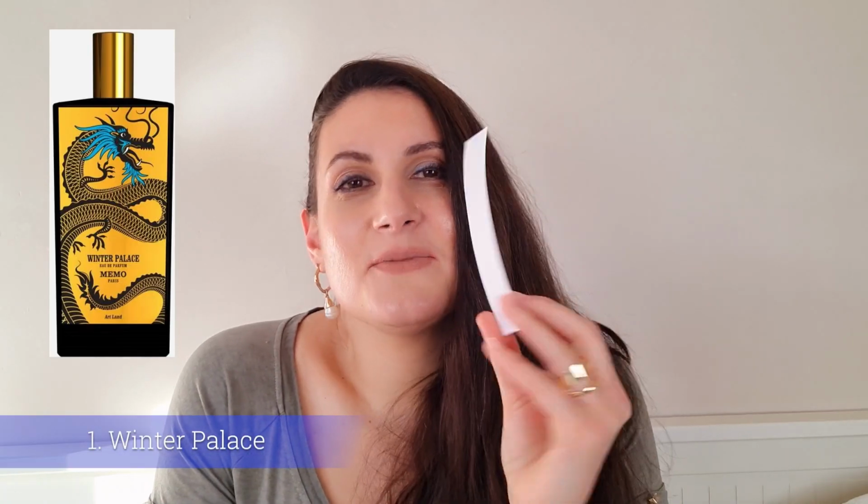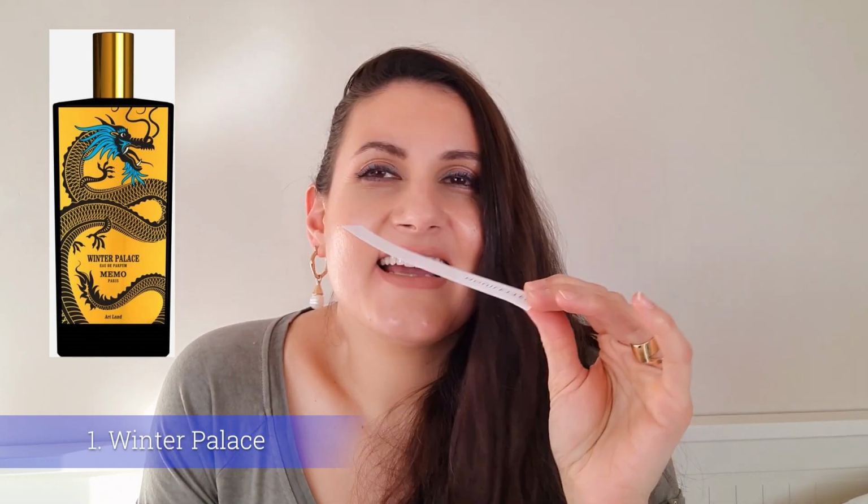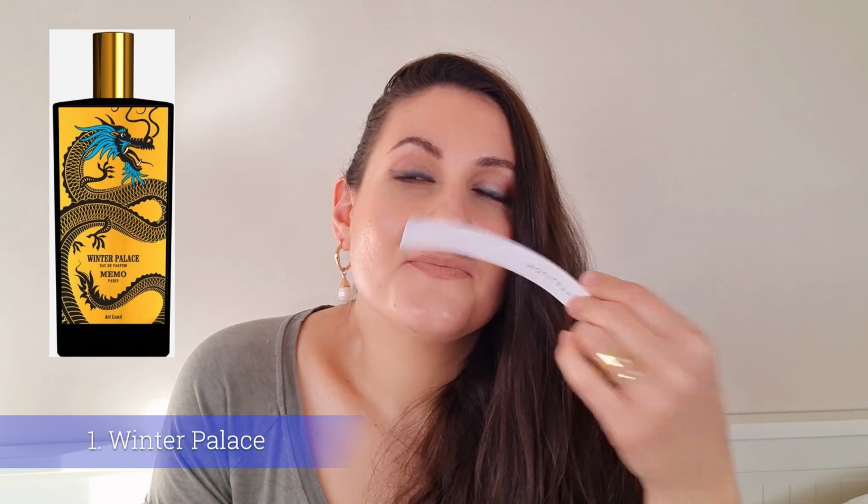And my favorite one, which I already bought a bottle of, is Winter Palace. Such a beautiful scent and quite unique. I never smelled anything like that. So let me read you the notes first.